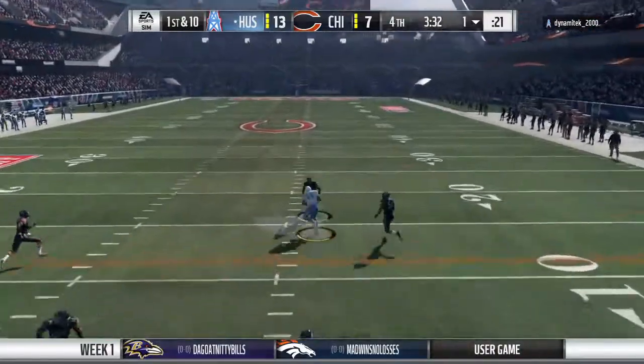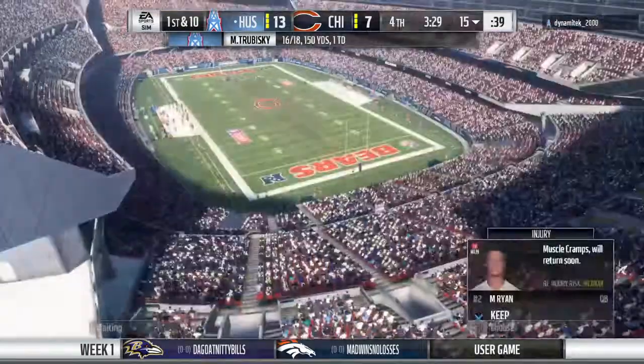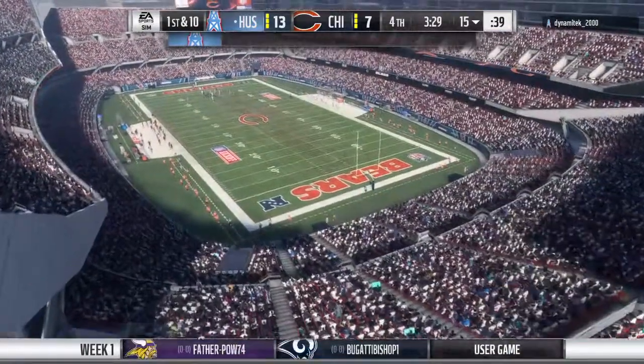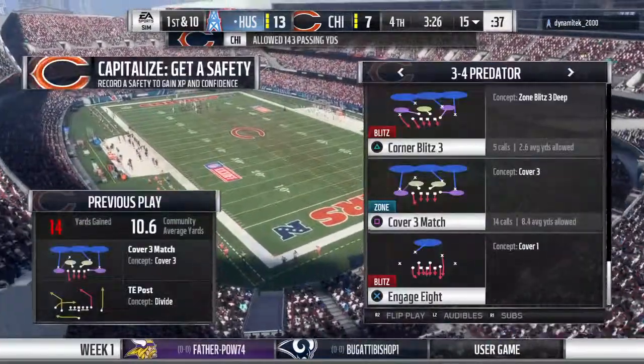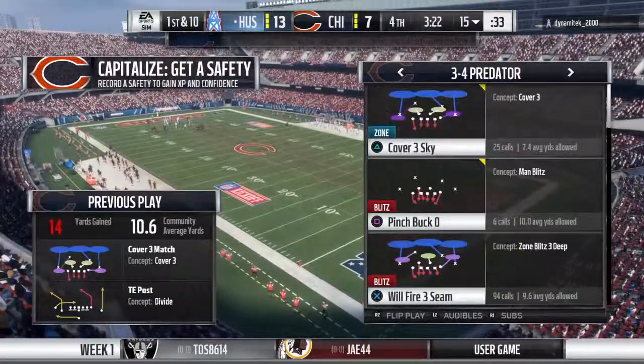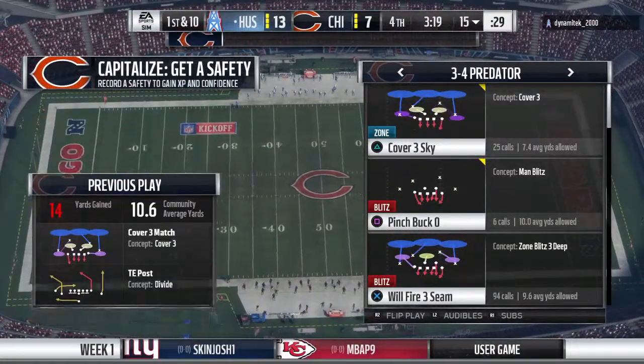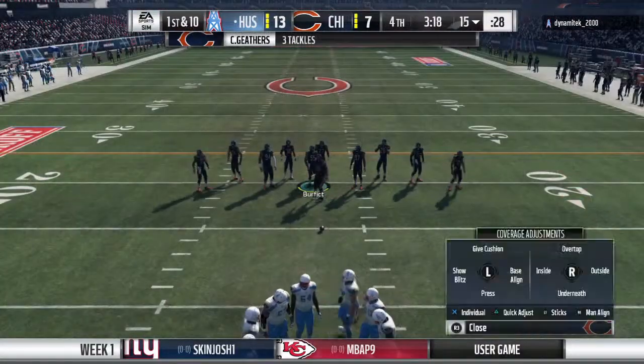After the interception, here's Trubisky. Looking middle, and that's complete. And able to get it across the 10 to the 15. They were looking for a little spark and some breathing room. They got it right there, a gain of 14 and a first down. Fresh set of downs here.